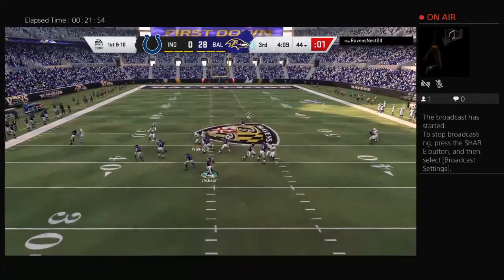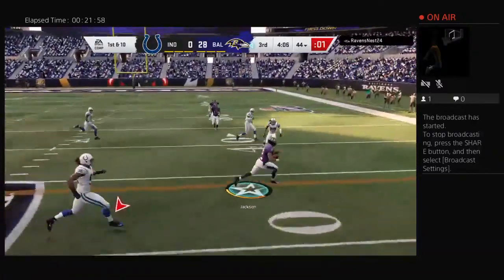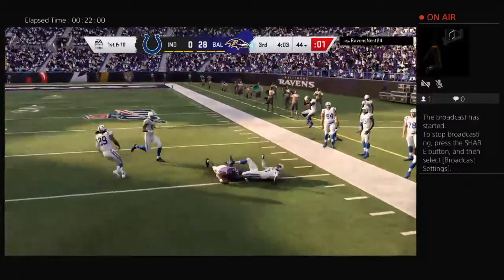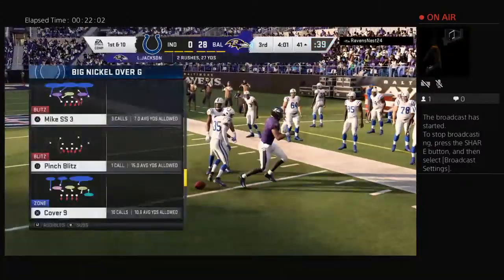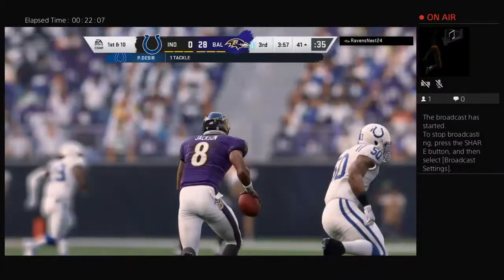They snap it at 1. Now it's Jackson. And an alley to run. And he slides to avoid the hit. The escapability in evidence there is that one good for 15 in the first.